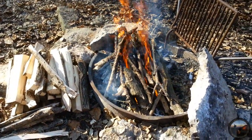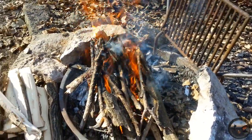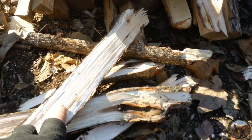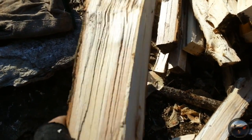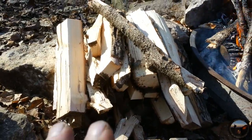Let's take a look at what we have so far. I've got the fire building back up again. I'm going to get a bed of coals. This over here is to start my good cooking wood. See how solid this is? How nice, dry. This is going to be our cooking wood. This is going to give us our best heat.